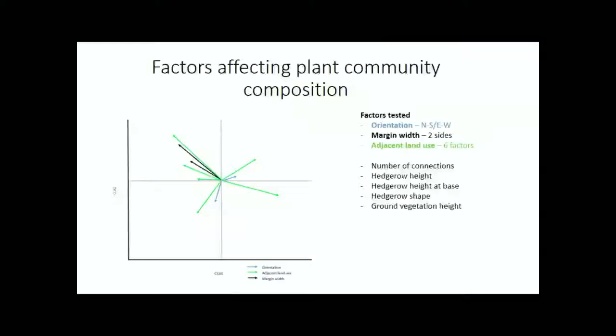So this is what I came up with. I did an ordination between 9 different factors, different environmental factors connected to the hedgerows, which I could measure. And then I looked at the plant community composition. The important thing, if you're not familiar with ordination, to know is that the longer the arrow, and these arrows relate to the factors tested, the more important the factor was in affecting plant community composition. So these arrows are color-coded according to these 3 factors.